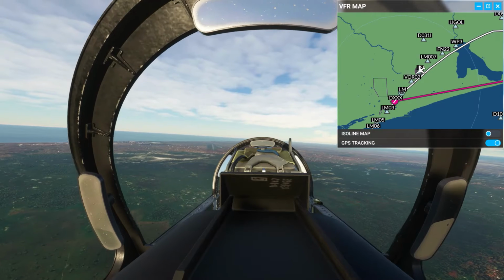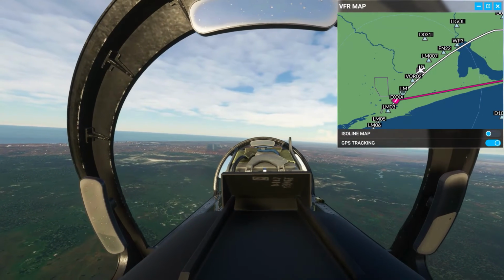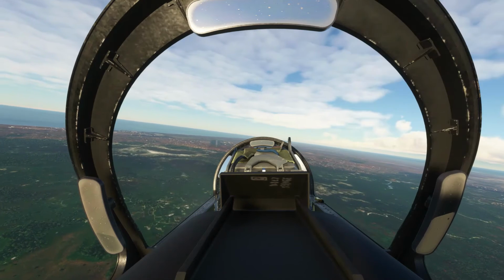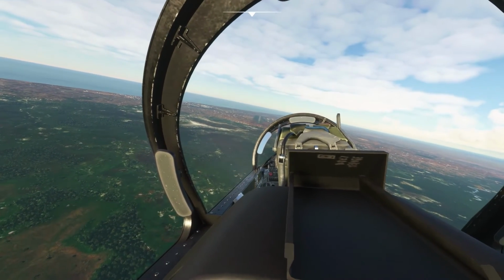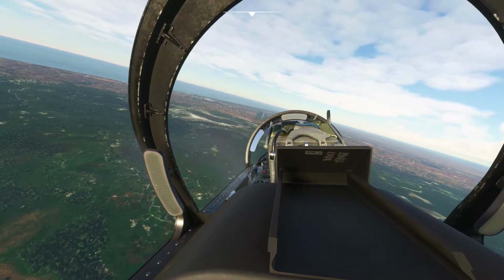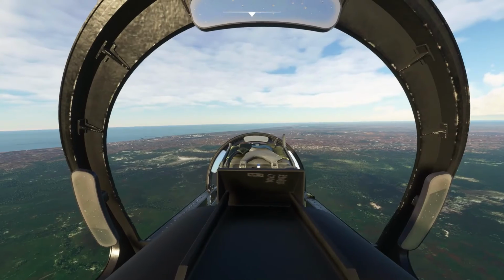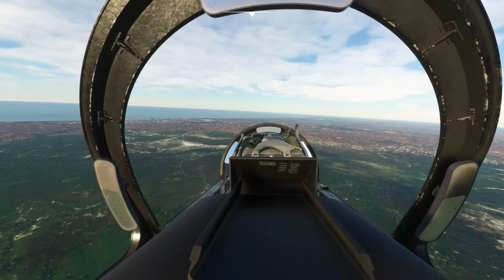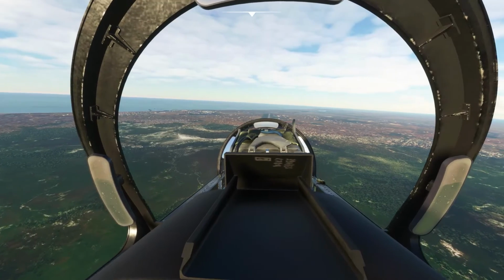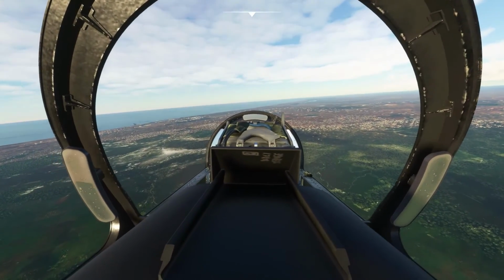Okay, and sure enough, 12 o'clock straight ahead, 10 o'clock slightly left, and there's the airport. So let's cancel the map, we don't need that. And we're lined up very nicely to fly straight in to runway 22. So let's get the gear down, flaps down, just fly straight in and land.